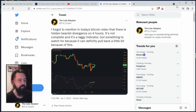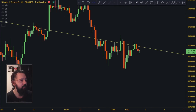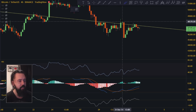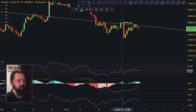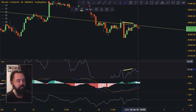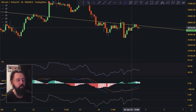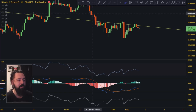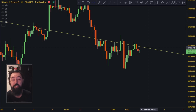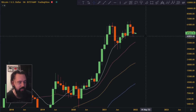So there was divergence up here. I'm gonna show you that on the 4-hourly time frame over here. You can see here we are doing something like this towards the downside while this indicator was going towards the upside, and that's called hidden bearish divergence. Because of that we could have pulled back a little bit. Now we did pull back a little bit, so that's all over. Then I'm gonna also explain what these divergences mean. Now let's go to the monthly time frame and see what actually happened here.